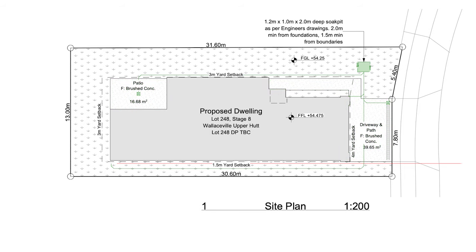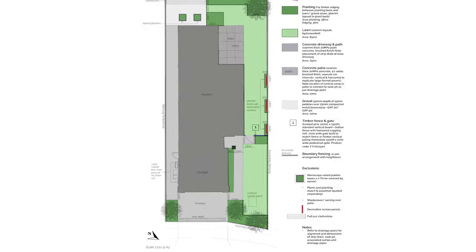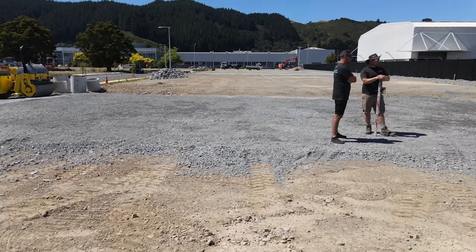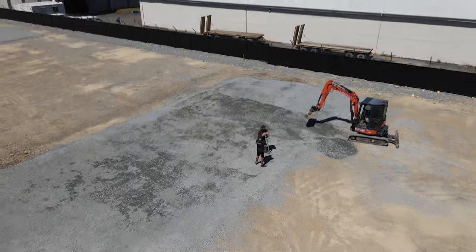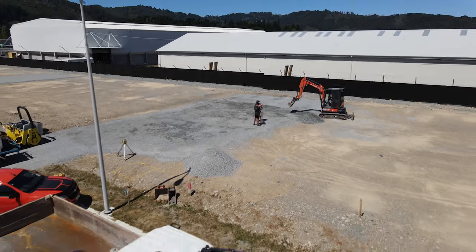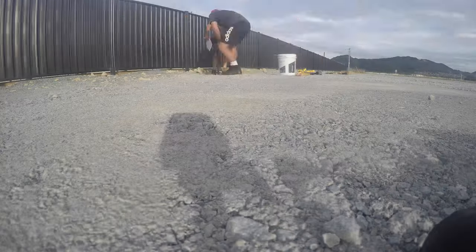All our jobs also come with a landscaping plan. It's really important to think about things like landscaping right at the start of the build, especially if you've got a digger on site, you're moving dirt, you're building fences. You don't just want to know where you're building the house, you want to know where you're putting all your outdoor living.